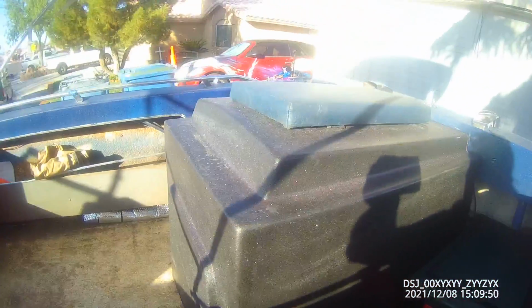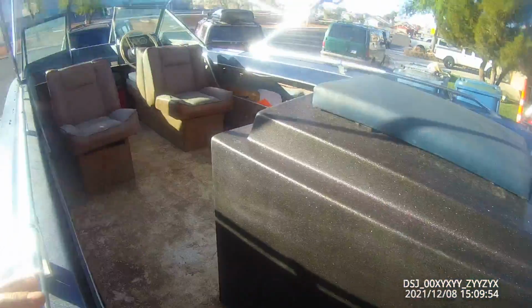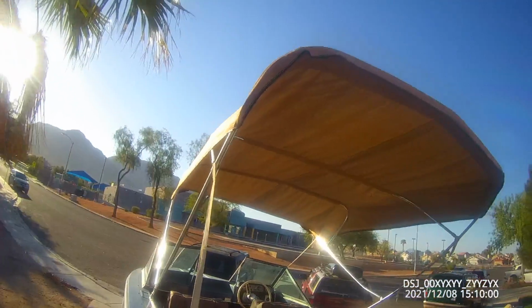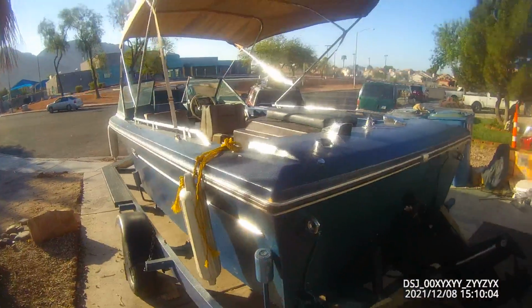Got your new gas tank there. Neat little boat, 18 footer, fiberglass, for sale, Las Vegas, Nevada. Got your canopy here, full canopy. Canopy's newer.